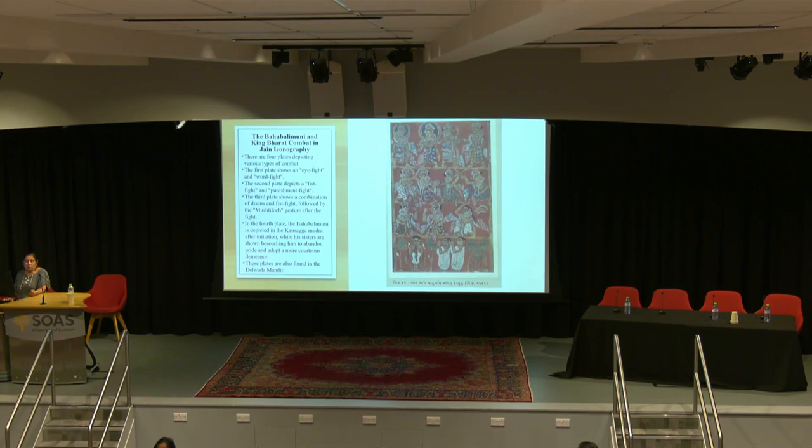The third plate shows a combination of discus and fish fight, followed by a murtiloj, a gesture after the fight. In the fourth plate, Bahubali Muni is depicted in the Kausag Mudra after initiation, while his sisters, Brahmi and Sundari, are shown wishing him to abandon pride and adopt a more courteous demeanor. These plates are also found in Delwara Mandir.